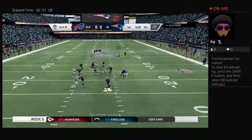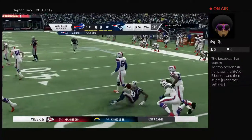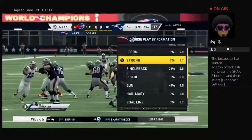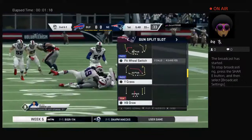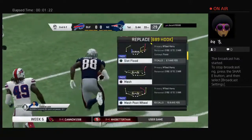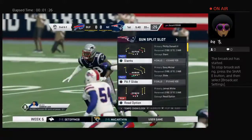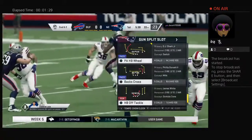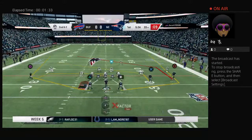On first down, it's long. That one complete. He finds Sharp. And he's upended at the 33 following a good pickup of 8. A good pickup there. 8 yards on the first down completion. Second and 2 at the 33-yard line. Here's a second and 2 now from the 33.